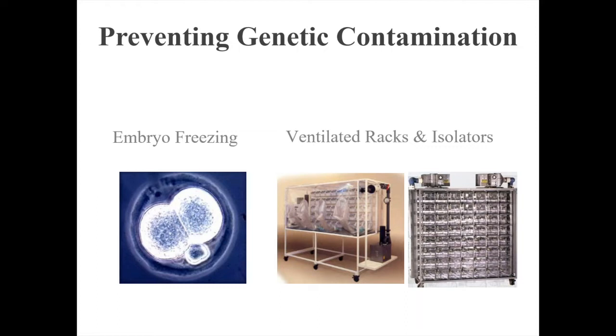The use of ventilated racks and isolators, of course, also helps, but still, contaminations can happen. I saw this myself in our place. When you change out animals in the workstation, you can still have some accidental crosses and contamination.